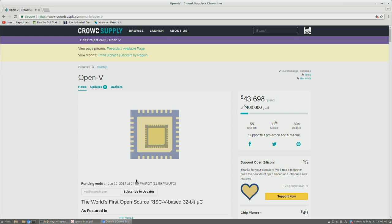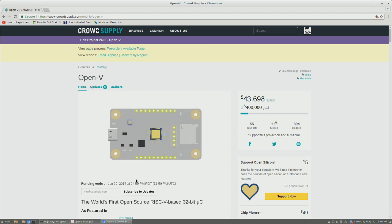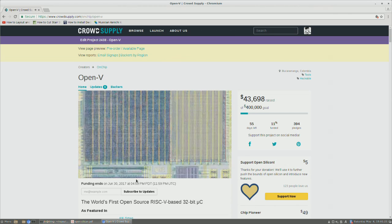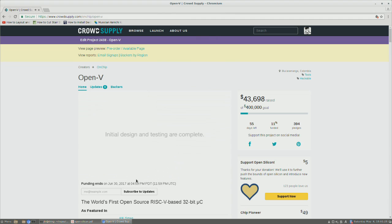And if you read the updates section here, you'll find out more about why, even though it's only 11% funded, it might be funded soon. But check out this part here. So this is the board, that's the wire bonded version. Now we're digging into actual RTL level transistor. That's a transistor, what you just saw.